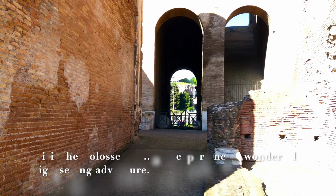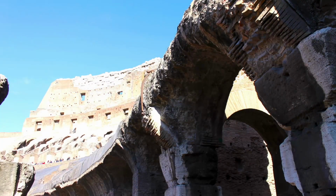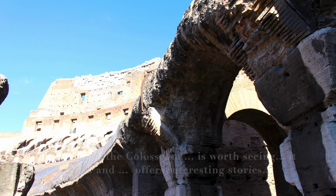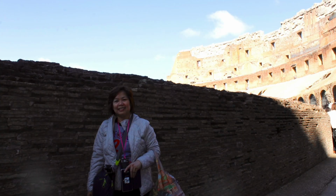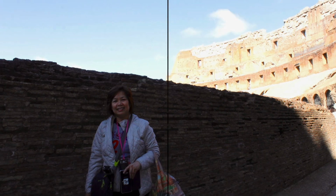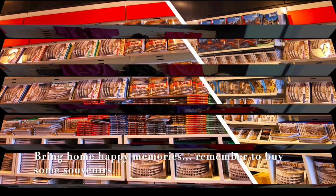Visit the Colosseum and experience a wonderful sightseeing adventure. The inside of the Colosseum is worth seeing. It is beautiful and offers interesting stories. See it in all its glory when you get inside this amazing place. Bring home happy memories. Remember to buy some souvenirs.